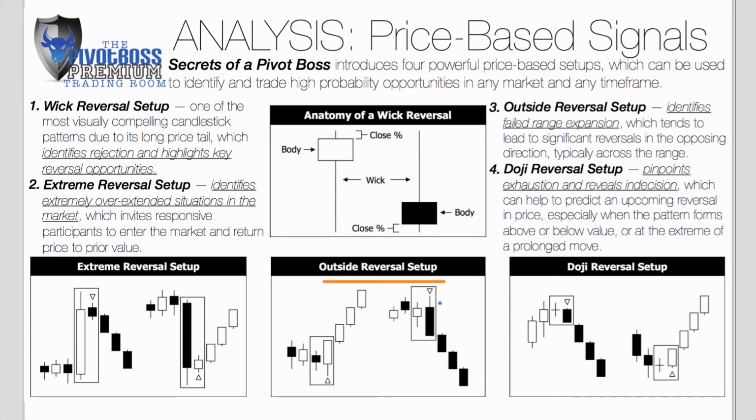The outside reversal candlestick is more about seeing rejection. It helps you identify failed rejection one way or another, failed range expansion. So if price was attempting to push beyond this high, and then it failed to hold above that high, and you see a rejection all the way across the range until it closes below that candle's low, that's an outside reversal, the way I define it.